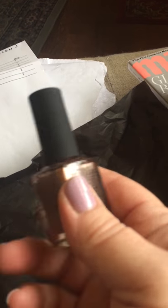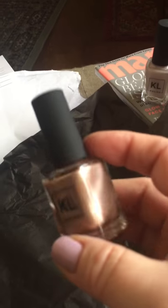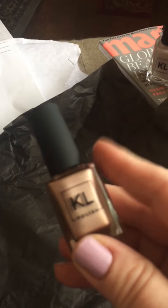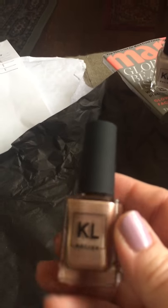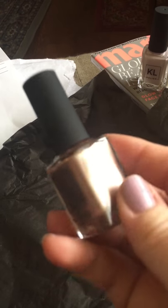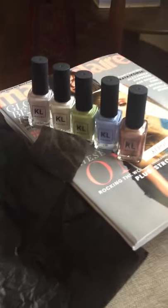It's called That's What She Said. I watched the video the other day of Kathleen explaining why she named the shades. And this was based on another one of her favorite shows, The Office. That's What She Said. I really like this because it's like a rosy gold with a silver base. Oh, so pretty. And it's the first metallic that I'm trying from KLpolish. Ooh, look how pretty they look lined up like that.